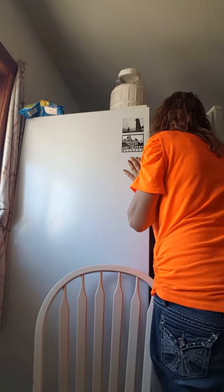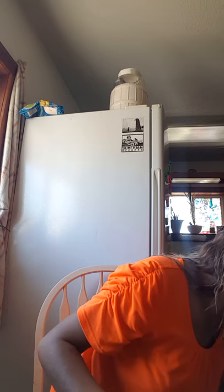Okay, here's another one of our yogurts. That was in a different bag. Okay. And I pretty much cleaned the fridge out, so.